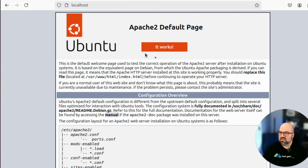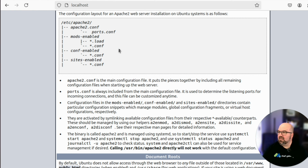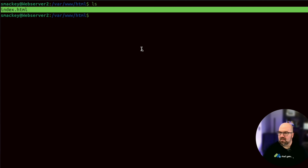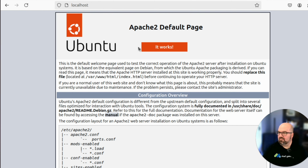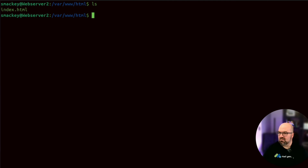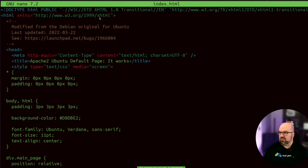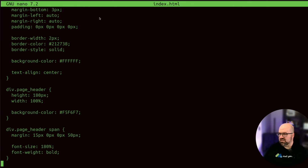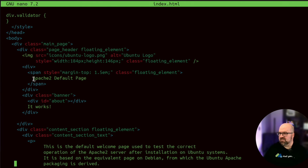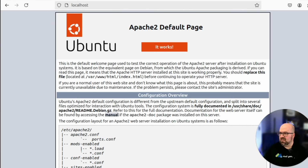So in order to test this, just to make sure that I'm not pulling your leg, let's go back to the terminal, and we're going to modify this web page a little bit. Just make some changes in there so you can see that we're making changes. We're going to modify this index.html document. So we'll go to sudo nano index.html. Okay, and here is the document. And we'll go down to the body of the actual HTML. And here is the Apache default web page, just to show you that again. Apache default web page, it works.